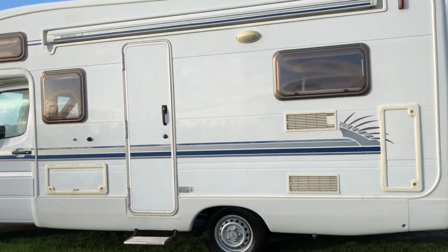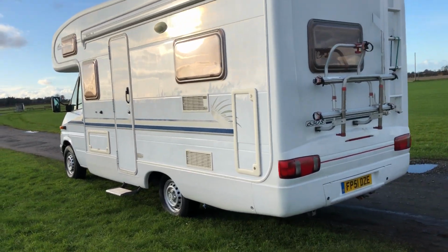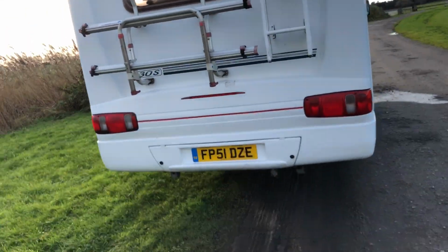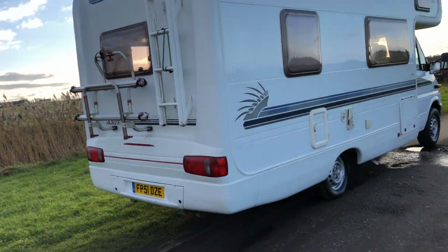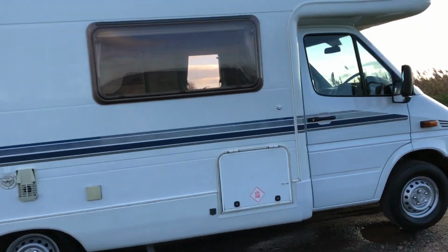It's only had 3 owners from brand new. The last owner has had it 8 years. The previous keeper to that 4 years. And the first owner from new for 4 years. It is absolutely stunning.